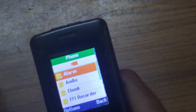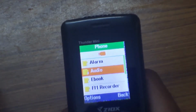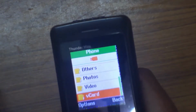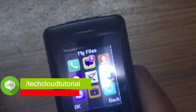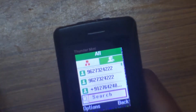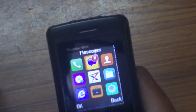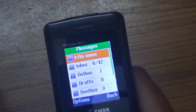Here there are my files, and there you can see I have all the files here. So in this zone you will have the files of your device. This is the contacts, where all the contacts are saved, and this is the message folder, where all the messages are coming.